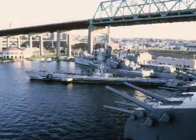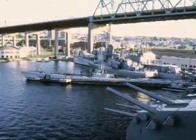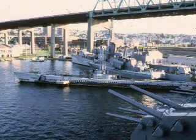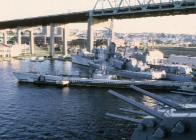Okay, that concludes our tour of the battleship. Back up on the deck and looking over a cluster of 5-inch gun turrets, we see our next stop, the submarine Lionfish.